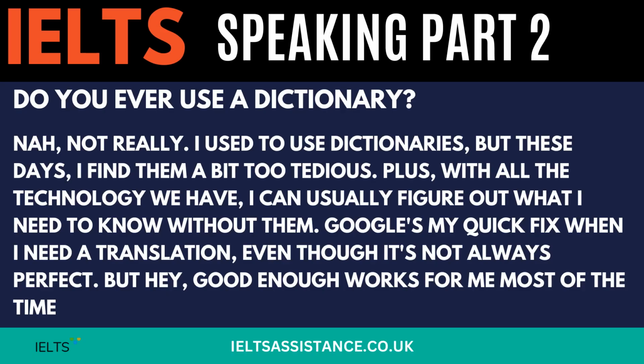Nah, not really. I used to use dictionaries, but these days I find them a bit too tedious. Plus, with all the technology we have, I can usually figure out what I need to know without them. Google's my quick fix when I need a translation, even though it's not always perfect, but hey, good enough works for me most of the time.